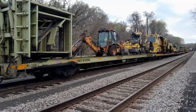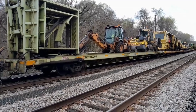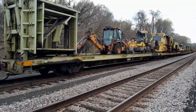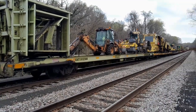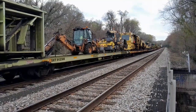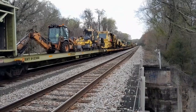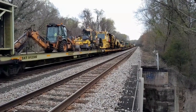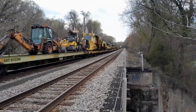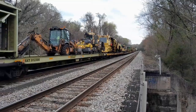I got that labeled as TB8. I assume that's a tie manipulator, to manipulate ties and stuff, I don't know. The second piece of equipment is a ballast regulator. Third piece of equipment is a mainline tamper. Fourth piece of equipment is another ballast regulator. And I'm not sure what's after that.